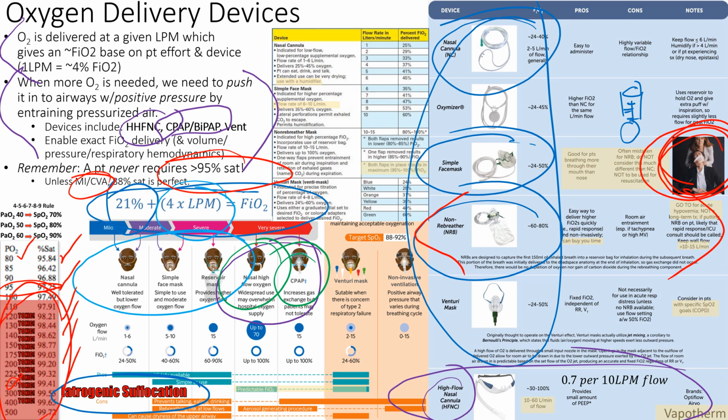There are other ones out there, like the Venturi mask. It was sold as a cool thing. It has a jet engine devised by NASA engineers, but you can't really see the text. They correlate to an FiO2 based on the size of the inlet on the bottom there. You have to switch them out, and they usually go to 60% anyways. So those can be used, but we have Vapotherms now, and we have BiPAPs and CPAPs, which are a little more effective.